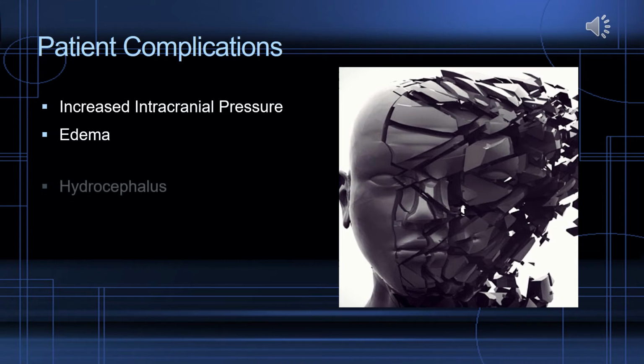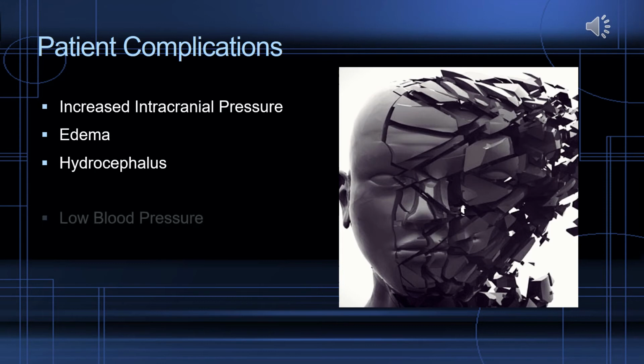Hydrocephalus. Also known as water on the brain, hydrocephalus happens when cerebrospinal fluid collects in the ventricles. This condition may occur during the initial period after TBI or develop within a year. If hydrocephalus is severe, doctors may place a shunt in the brain, which will help drain the extra fluid from the brain to other parts of the body. Low blood pressure. Blood carries needed oxygen to the brain and other parts of the body. So, if blood pressure is too low, adequate oxygen will not be carried to the brain.